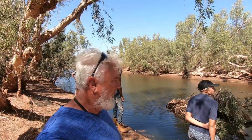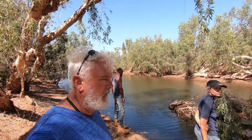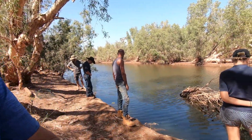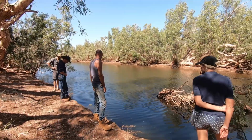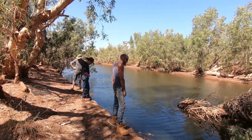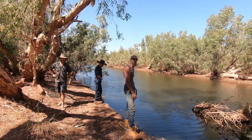Well, the truck that crossed the river was some guys that work on the station, and we've just come a bit further up from where I showed you before. And have a go at this. Yeah, pretty pleased we came. This is probably better than Running Waters just here. It's bloody fantastic.